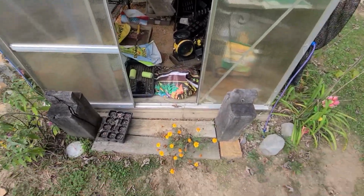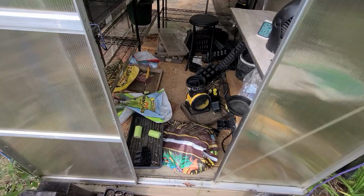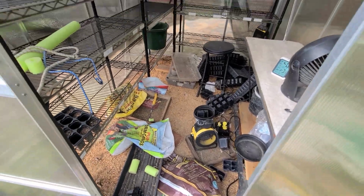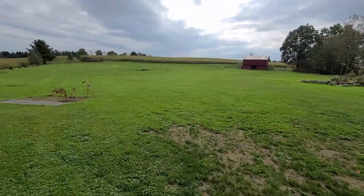Like my greenhouse, nice volunteer marigold there, and my kaleidoscope buddleia is still blooming a little bit, but my greenhouse needs cleaned out. I have not been in here since early summer when I was pulling out all my plugs, but it's a disaster in there and it needs a good cleaning. Maybe I'll do a video on it. Let me know down below if you want to see that.